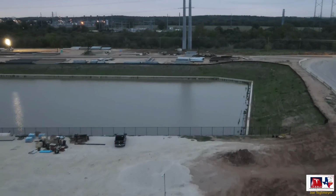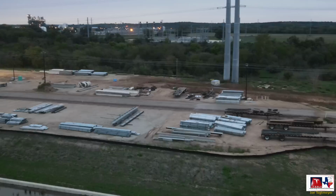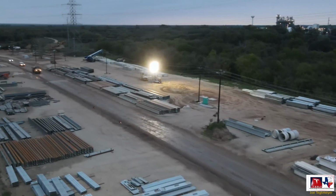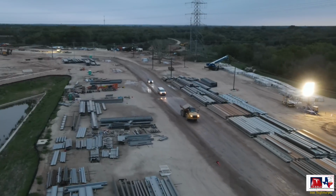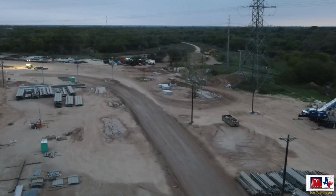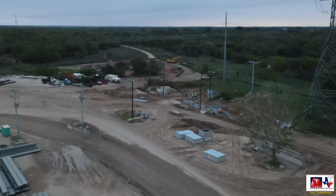So let's move further to the south and just take a look at the material staging and storage location today. Most of the trench work is on the south side. It looks like it's been completed and filled back over with dirt, and that extends underneath where all of the solar panels are on the right hand side of the screen, over towards where the concrete vaults are and the workers are currently doing some of the finish work on the underground conduits.